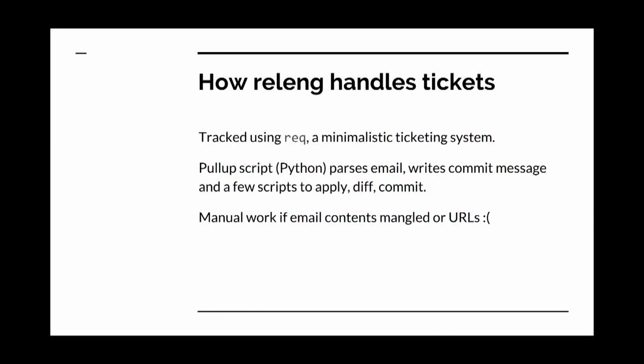We track those tickets using an extremely minimalistic ticketing system called REC. And while seeing Leonardo's talk, I have been wondering if we shouldn't switch to Request Tracker and share the Request Tracker with package source security, because there is a significant overlap. But I don't have a coherent proposal or anything.